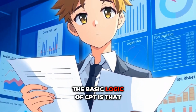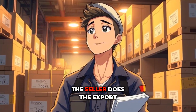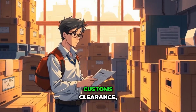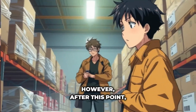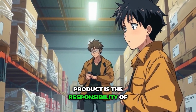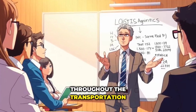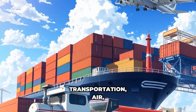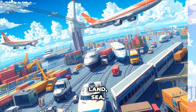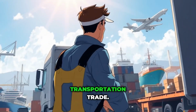The basic logic of CPT is that the seller takes on the initial part of the logistics process. The seller does the export customs clearance, delivers the product to the carrier, and pays the freight. However, after this point, any damage or loss of the product is the responsibility of the buyer. Insurance is not mandatory, so it is recommended that the buyer insures the product throughout the transportation process. CPT is compatible with all modes of transportation: air, land, sea, train. This makes it particularly useful in multinational and mixed transportation trade.